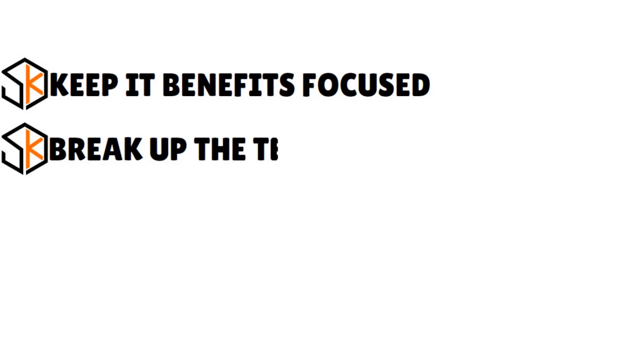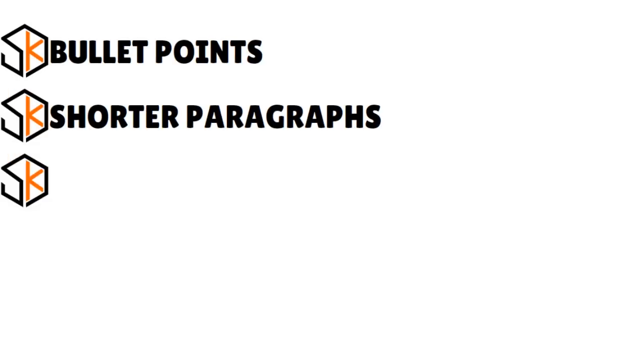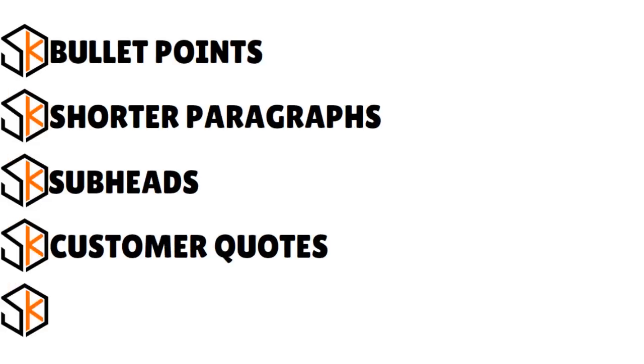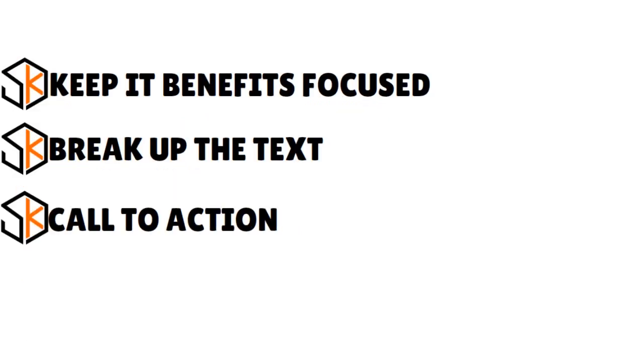And you want to break up the text. So instead of writing as much as you can to fit into your sales sheet, you want to use bullet points, shorter paragraphs, subheads, customer quotes, and call out sections to break up the text and give some life to your design. And don't forget the CTA, the call to action, very important.